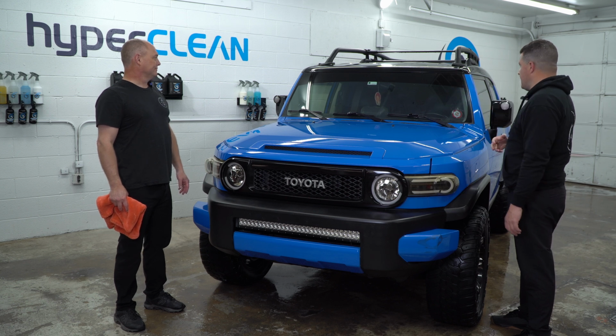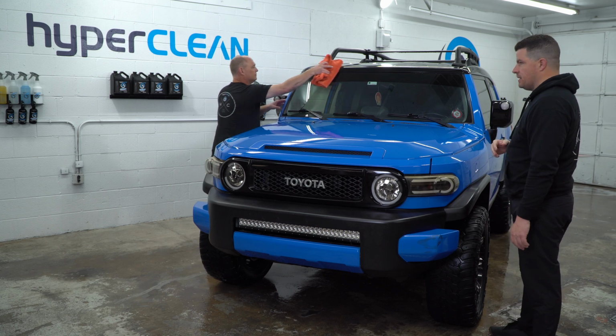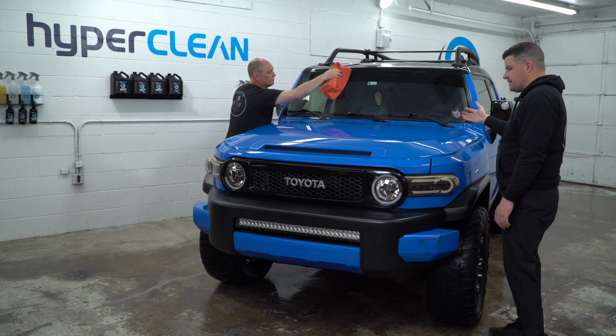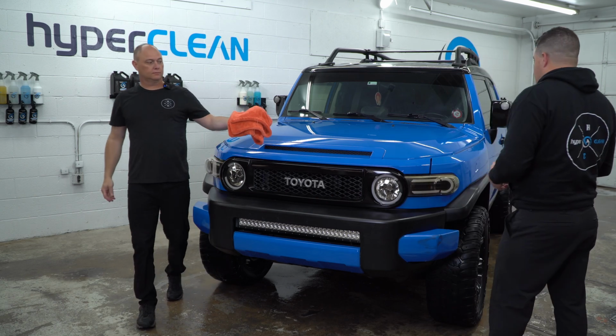Mm-hmm. So I would definitely get that. But that is a lack of maintenance as well. The interior of your vehicle should never have really bad interior glass. Remember, you've got all these plastics off-gassing, all these different things, but do something.